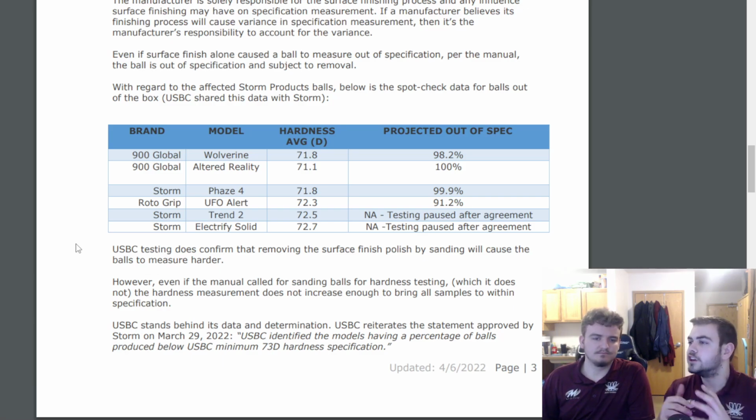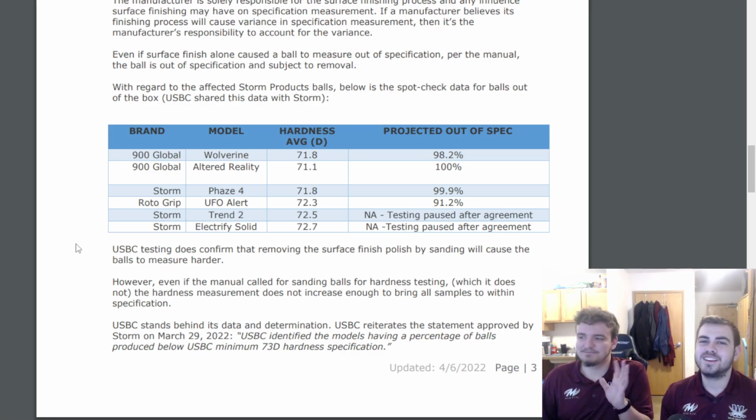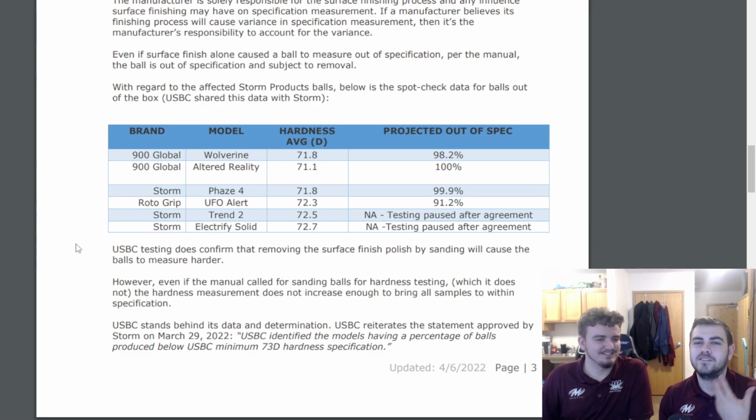People might poke fun at you. Oh, well, my ball's not illegal. Yours is. You know what I mean? They might make crack jokes or whatever. Yeah, I mean, I do that myself. We throw Motive, so we don't have to worry about that.